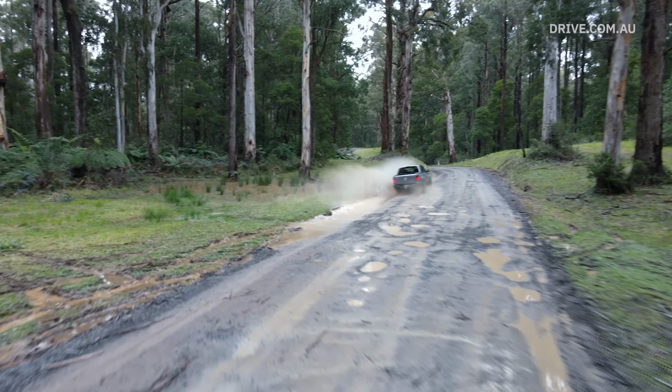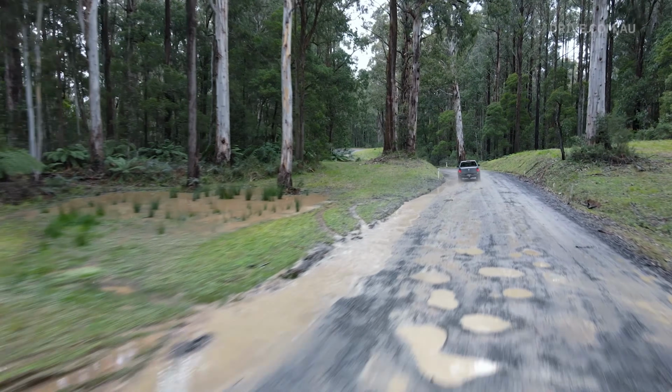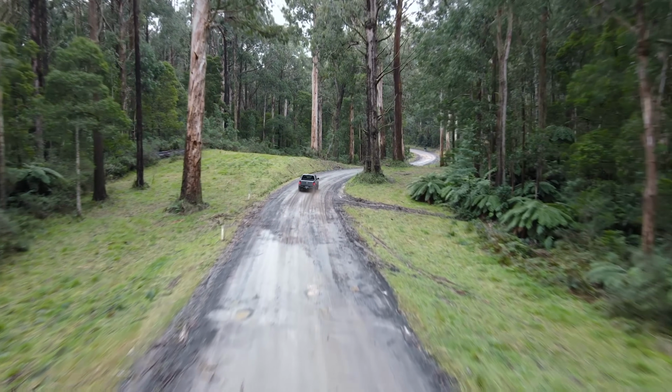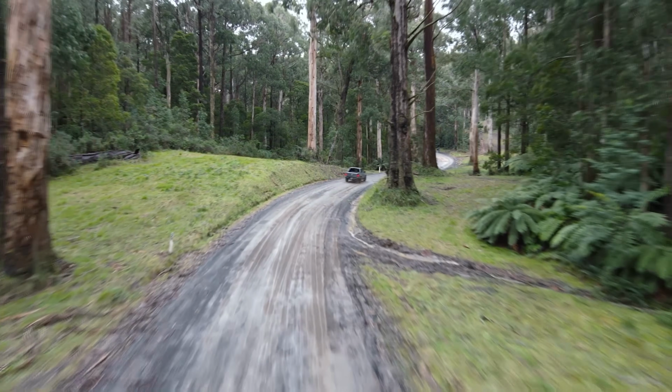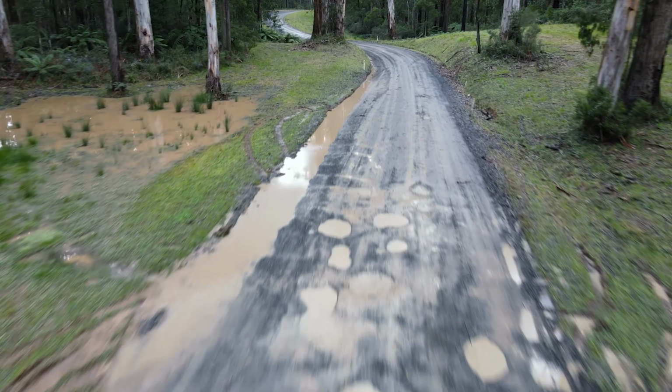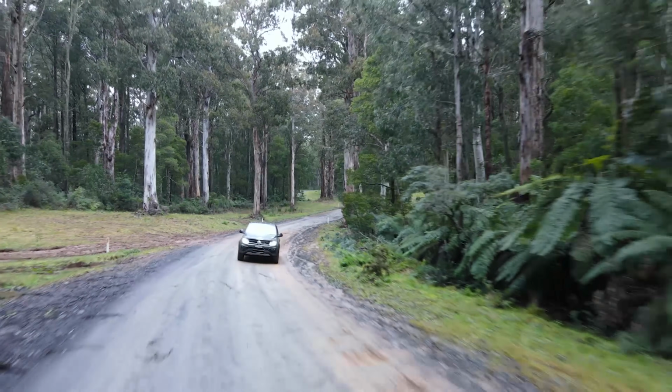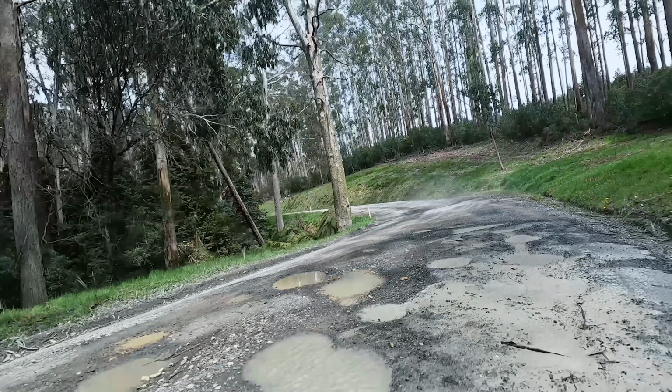So we're still going on the gravel road. We are now 1,000 metres above sea level. There's still no sign of this road or anything. And as you can probably tell, those bumps are beginning to be a little bit monotonous.